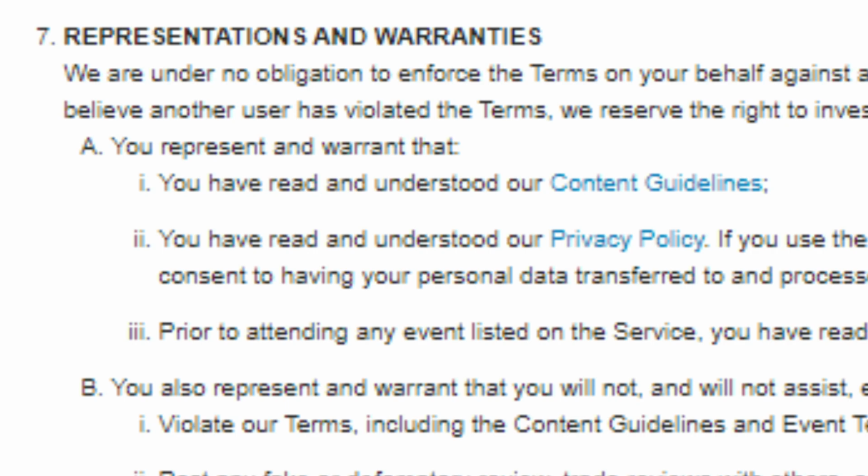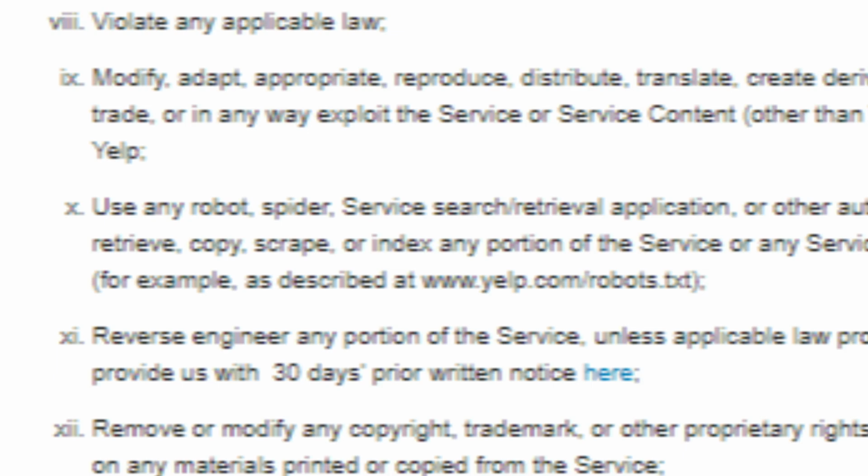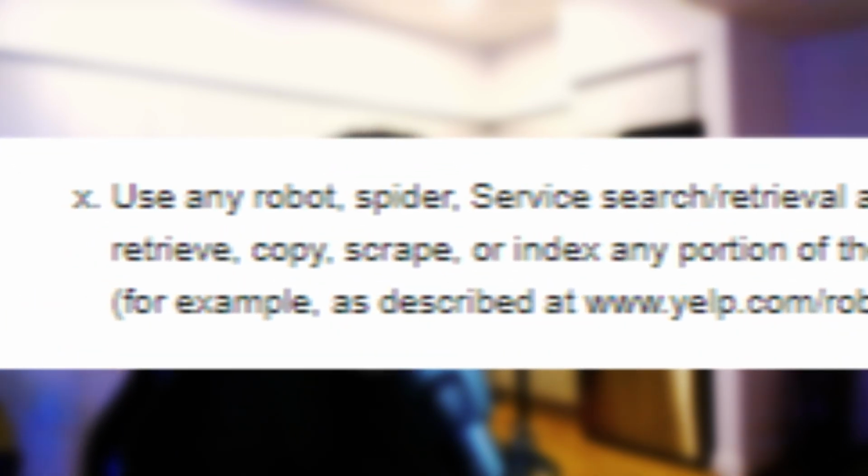Anyways, which terms of service agreement did I break? Well, after a long time of carefully reading their terms of service, I found it. In number 7, representations and warranties, section B, Article 10. It states that you will not use any robot, spider, service, search retrieval application, or other automated device, process, or means to access, retrieve, copy, scrape. That's exactly what we did. Or index any portion of the service or any service content, except as expressly permitted by Yelp. For example, as described with blah blah blah, screw you.